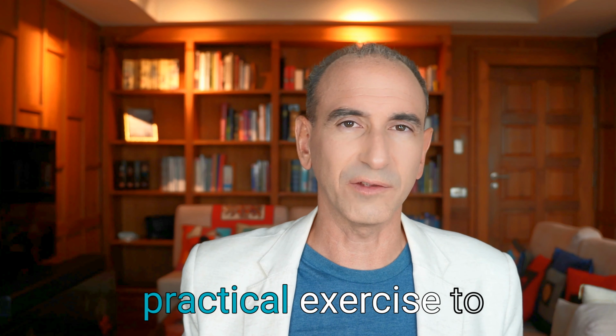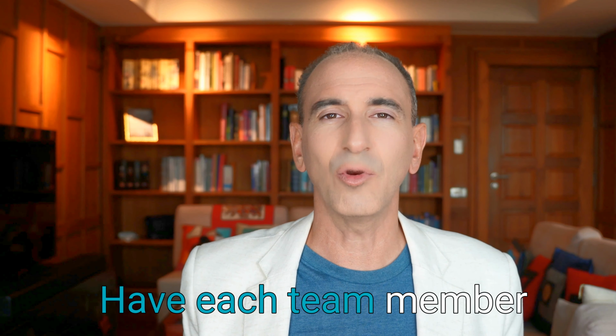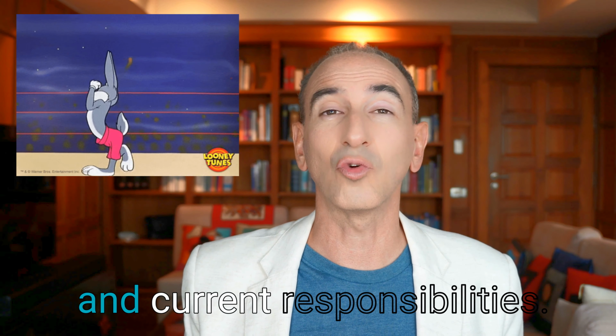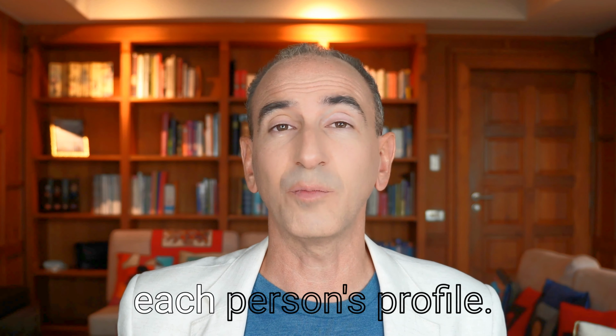Now here's a practical exercise to try with your team. It's called the strengths map. Have each team member list their primary strengths and current responsibilities. Then map out where these roles could be better aligned with each person's profile.